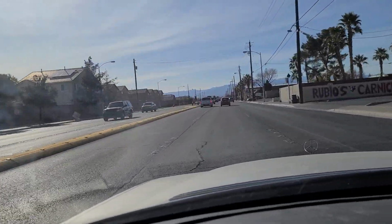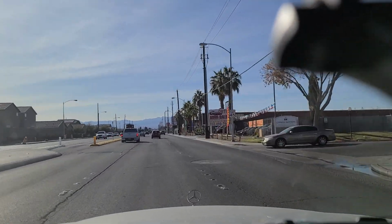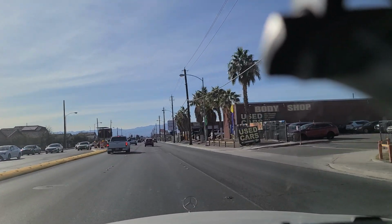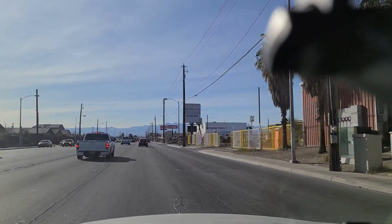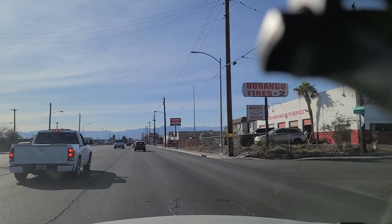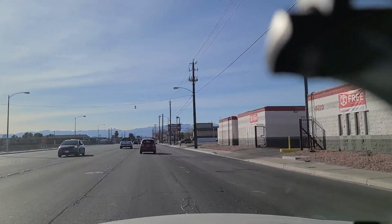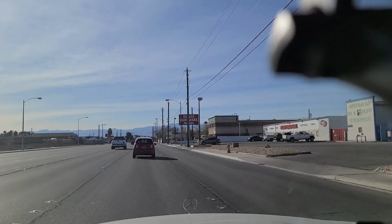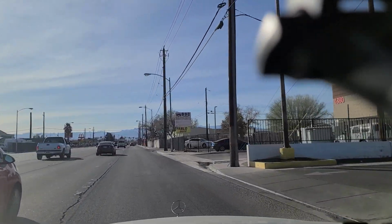Rubio's Carniceria Market right there on the right. And then some newer looking homes over here on our left. Used car shop there. Okay. General mechanic. As we come up here closer to Lamb Boulevard, I'm getting the feeling we'll probably get stuck up here at Lamb. True Value Hardware Store. You don't see many of those nowadays.